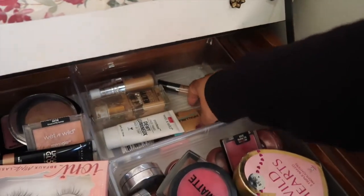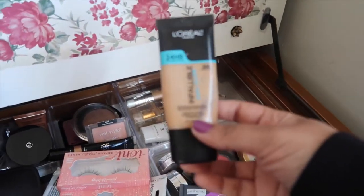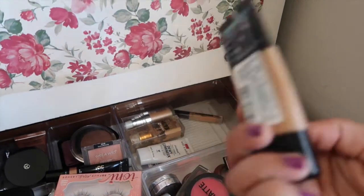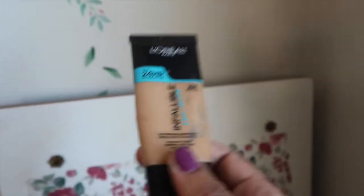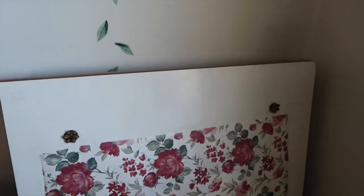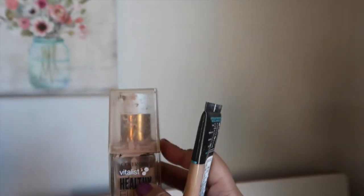But let's just go ahead and switch out the foundation. I really love this foundation. This is by L'Oreal, and it's the Infallible Pro Glow, which is actually one of my favorites. However, this shade is a little too dark for me, so I'm gonna go ahead and pick my CoverGirl Healthy Elixir, which is actually one of my favorite foundations as well.